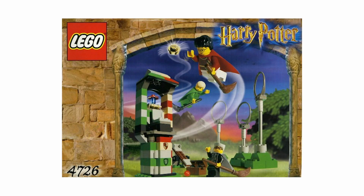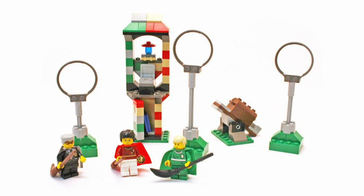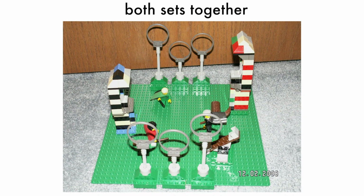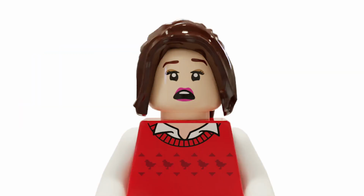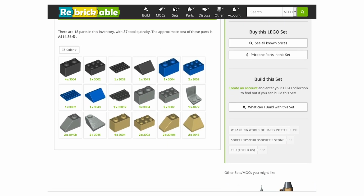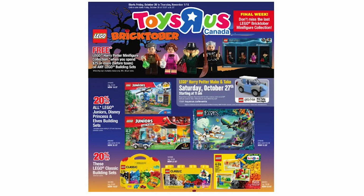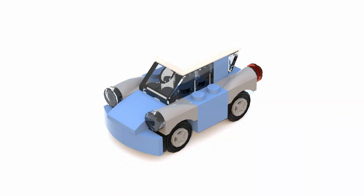As you can see, the set tower is made of both Gryffindor and Slytherin theming, so the promotional set completes the rest of the house colours, with its build being based off of Ravenclaw and Hufflepuff colours. The good thing about this set is that it's really easy to recreate, as it's one of the only LEGO Harry Potter sets not to include any minifigures, which means that it can be easily recreated from spare and loose pieces. Toys R Us also did another in-store build event, again with the Ford Anglia, but that was in 2018 and that was a bit more recent.